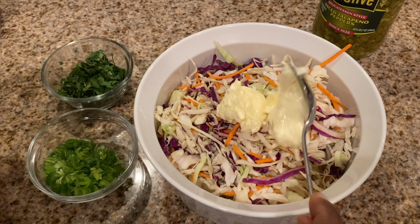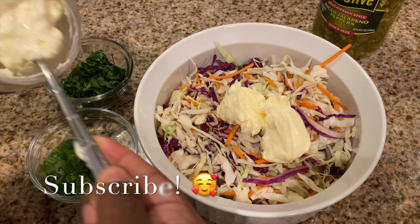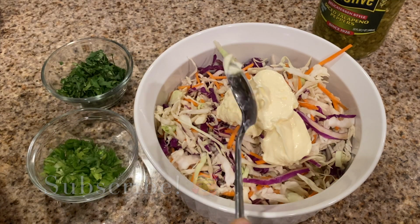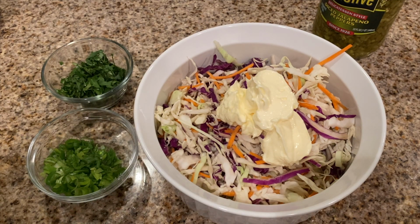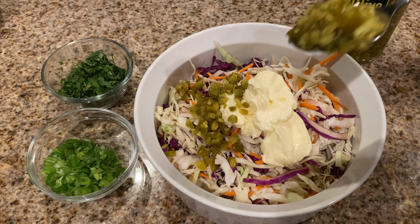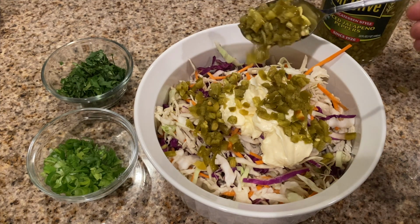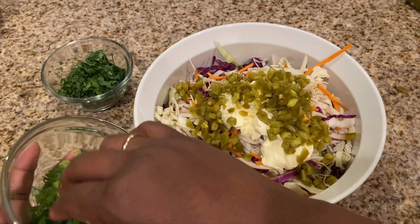So I used about 3 cups of the cabbage that I showed you there, and for each cup of cabbage that I use, I'm going to add about a tablespoon of mayonnaise. I prefer Duke's mayonnaise. Use whichever brand you prefer. Now to the mayonnaise, I'm going to add about 3 tablespoons of jalapeno peppers. I like the pickled kind, and I get those from Walmart, and I use about 3 tablespoons of those pickled jalapenos.